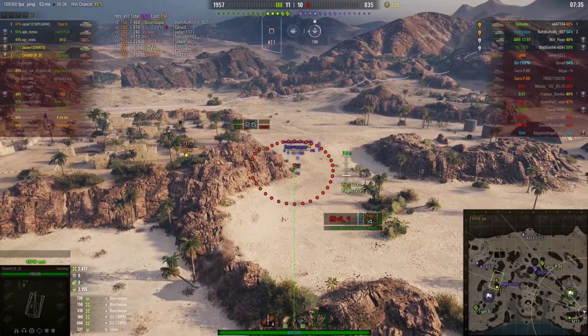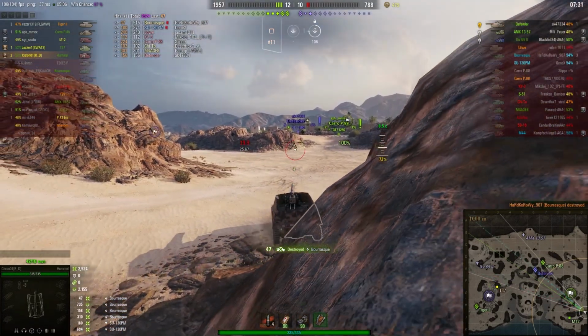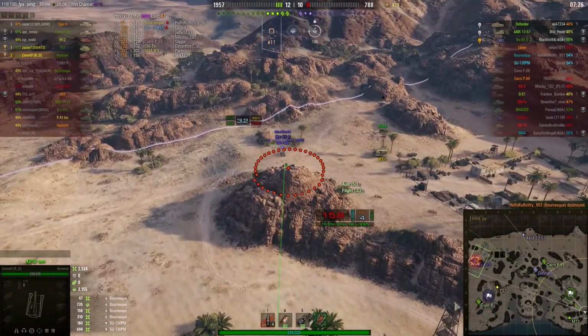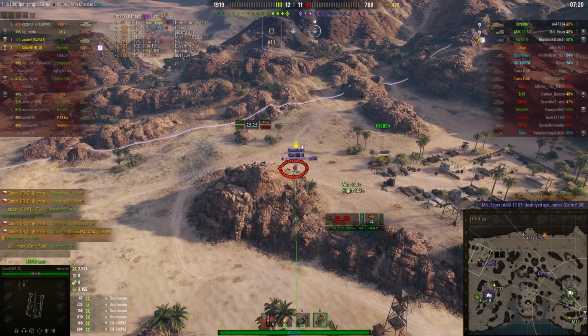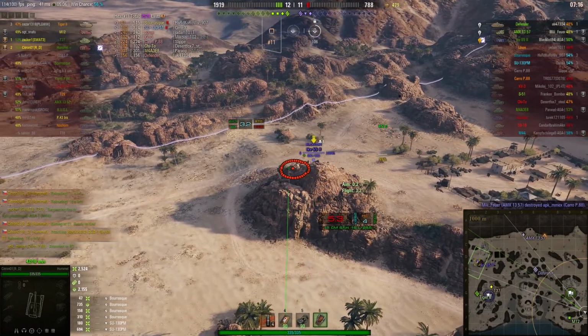Lines up the shot, fires around him. Good anticipation. Oh, beautiful shot. Kills him. Fantastic shot there. He anticipated exactly where the Barask was going, laid the shell down in his path. He drove into it. It was already in flight as he was moving. And, yep, he's out of the game.